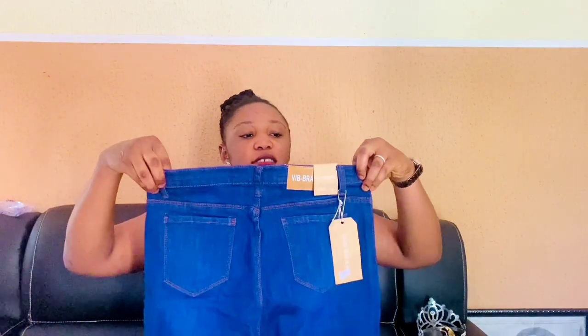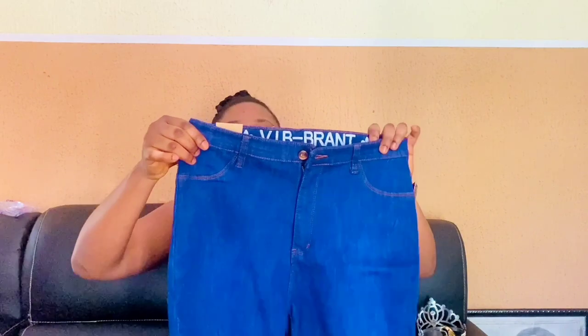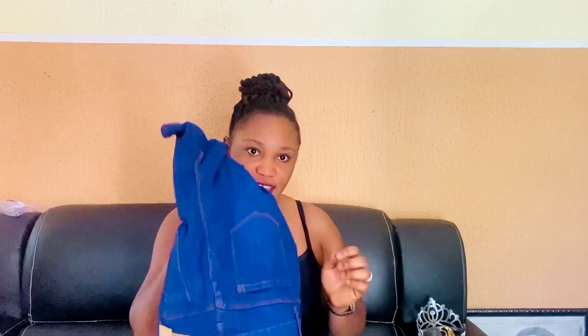So the next thing that I got is this shirt. So cute. Fine trousers. Everything is giving. So the next one that I got is this wristwatch. So beautiful.